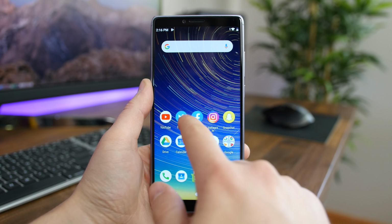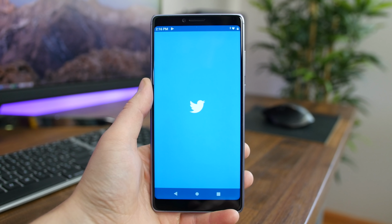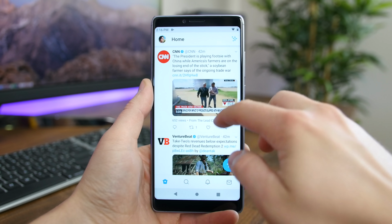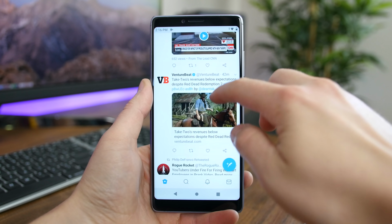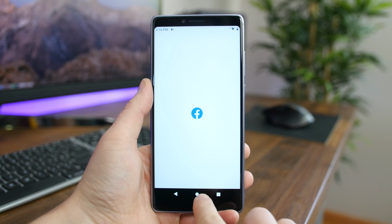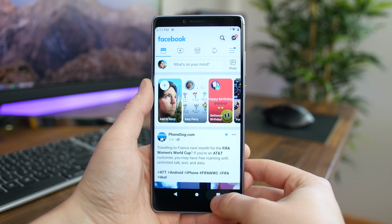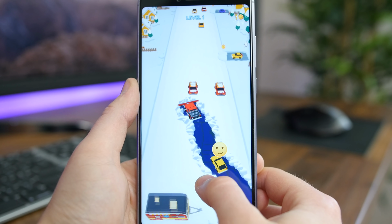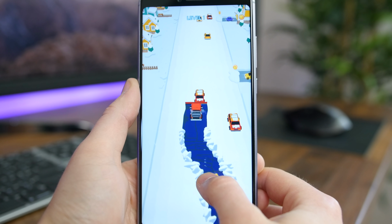It's being powered by a 1.8 GHz octa-core Snapdragon 450 processor with 3 GB of RAM, and it's able to handle social media apps and utility apps just fine. Where it will really show its limitations is in the gaming department. Arcade games will run just fine, but more graphically intensive RPGs and battle royale games will have difficulties running smooth on here.